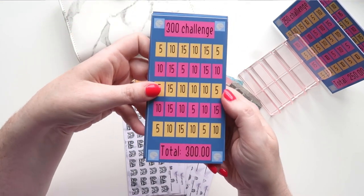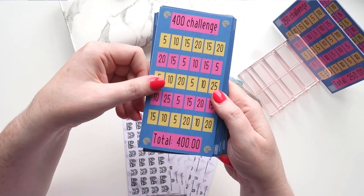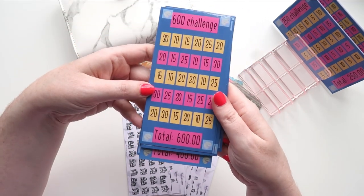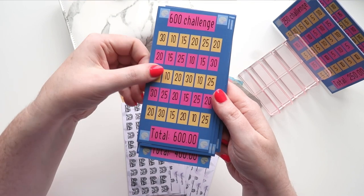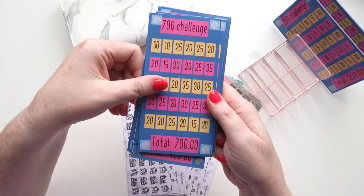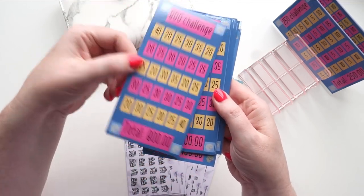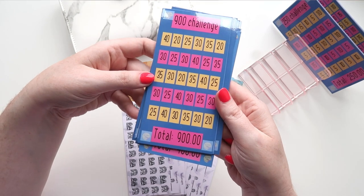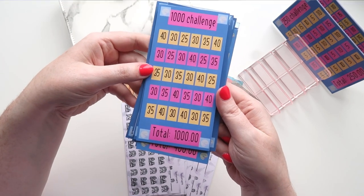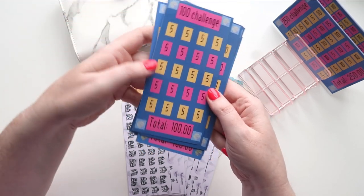Then we get to 300 euros, which was already on my shop. We get to 30 boxes. Again, 400 euros, 30 boxes. 500 euros, 30 boxes, 600 euros, 30 boxes, with the largest number being 30 euros being saved. 700 euros, the largest amount is 35. 800, we're up to 40 euros being the largest, again through 30 boxes. 900, we're still at 40 euros for that one. And when we go to 1,000, we are still at 40. So 40 euros is the largest denomination that I have in these.